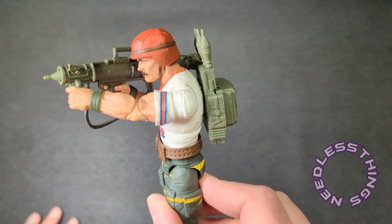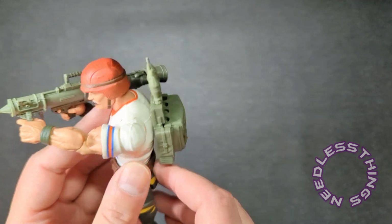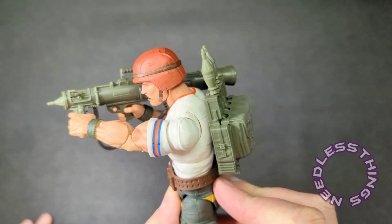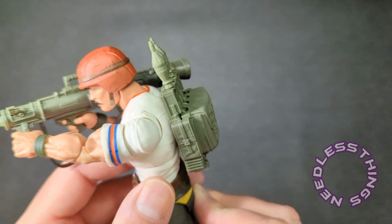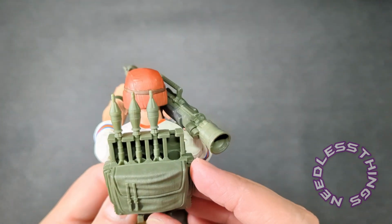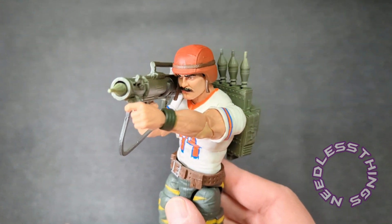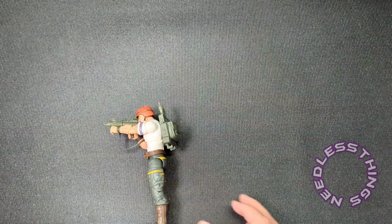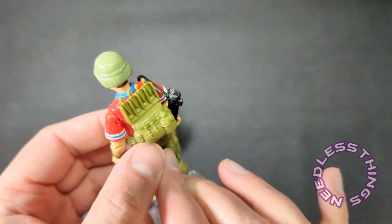You may be wondering, Bazooka, how is that backpack staying on? There are no straps. And I can't decide how much I care about that. I know a lot of people are figuring out different methods. Like I saw one guy online that was using the Outback shoulder rig on here. And if you want to buy a whole extra figure just to make sure Bazooka's got straps, more power to you. I don't think I'm going to go that route. I think I'm just going to be fine with him looking like this because that's how the original figure works. Magical floating backpack.